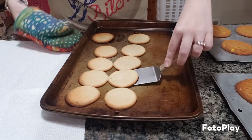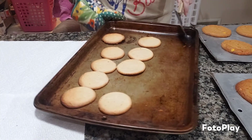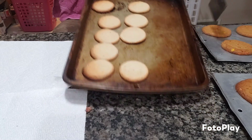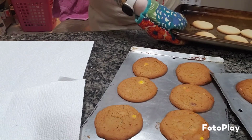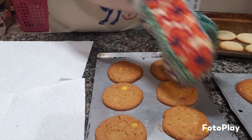They all, of course, smell divine. Okay, we'll get these out of the way for now and show you. If I can get this out of the way, it's still a little hot. Now, the Reese's Pieces ones, I am gonna say they turned out better than I thought.